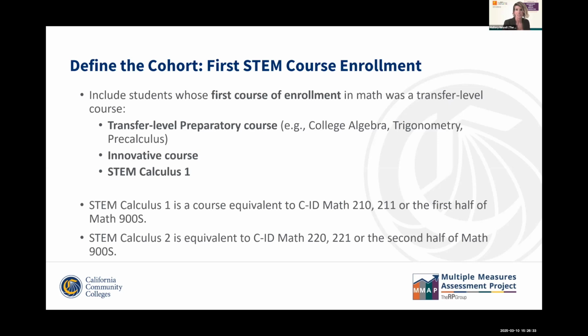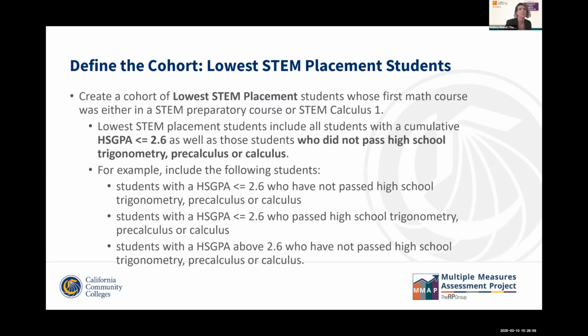So you're going to want to use CID, and then depending on if you're a quarter school or a semester school, you're going to be wanting to look at the first half or the second half of the course. And so we have those outlined for you there, and it's also in the evaluation template. Next slide, please. So defining the lowest STEM placement student.